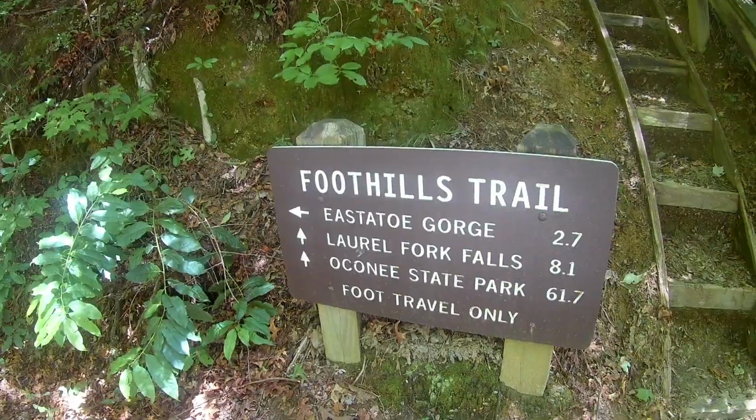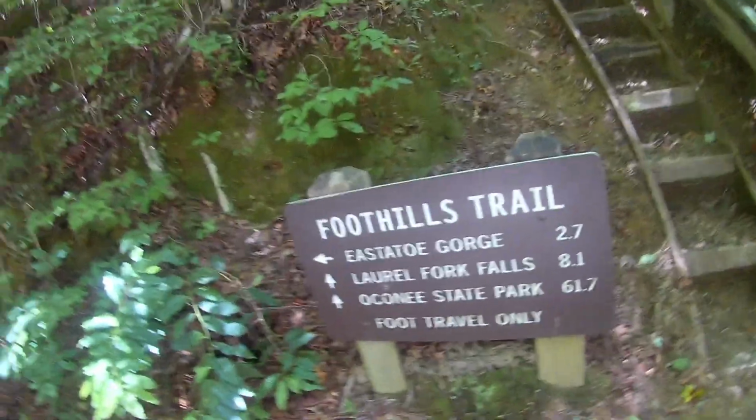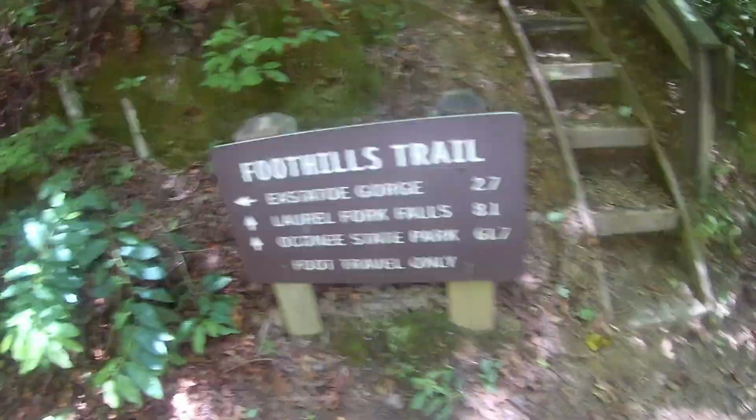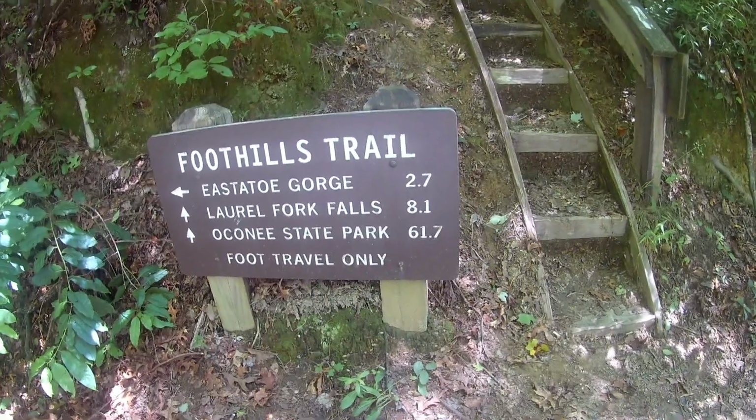At last. I'm not kidding, the last 45 minutes, or maybe the last half hour, has been pretty tiring. Laurel Fork Falls, 8.1 miles. That's a good haul. And that's how much I've done. 61.7, I have come to this point.